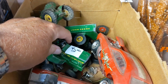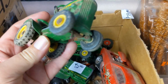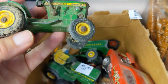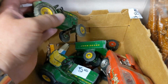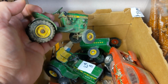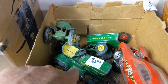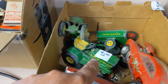Also got these Ertl John Deere garden tractors. If you guys ever come across these, they're surprisingly pretty valuable. These obviously have to be cleaned up. They're pretty dirty. I got this one for $2, and then this one plus the trailer for $5. I'll probably lot these up, all three together, and believe it or not, this might bring between $60 and $70 for the lot. If you look up eBay completed on Ertl John Deere garden tractors, you'll be surprised what these sell for. Those are probably from the 60s.